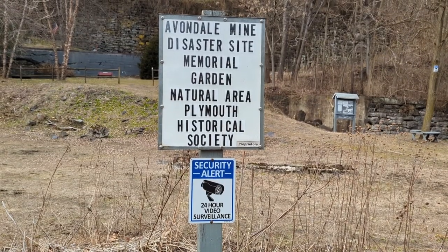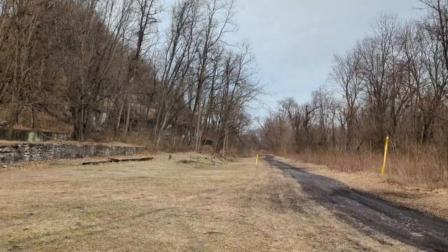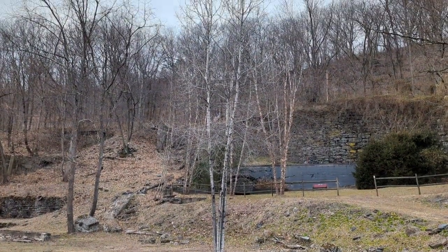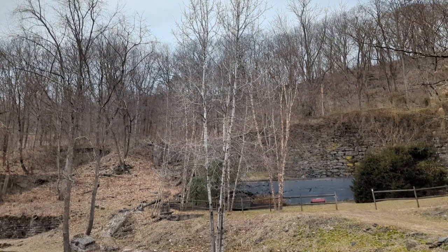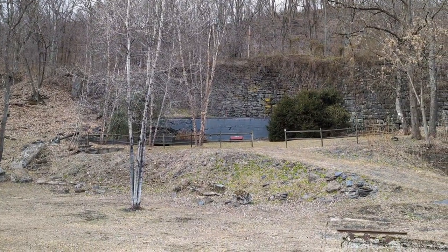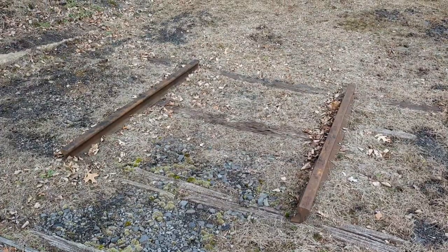So on September 6, 1869, this now peaceful site was a huge fireball, and unfortunately 110 people would lose their lives underground. What makes this even more upsetting is this was just an accident waiting to happen that could have been avoided, because there was only one way in and out of the mine itself, which was a vertical haulage shaft that was connected to the wooden breaker itself. So if something happened to the breaker, such as a fire, they were screwed.